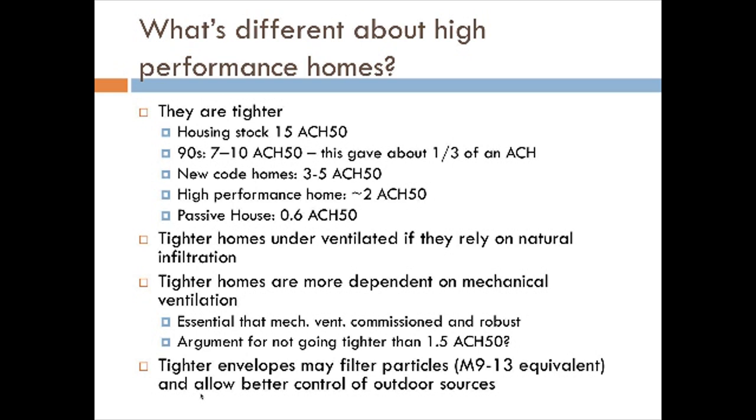It's possible that there's an argument for not going tighter than, say, 1.5 ACH50. Is it essential to get that last ACH50 out of the home? I'm not going to debate that today. It's just a topic to think about when we think about leakage of high-performance homes, that as you get tighter, you're even more dependent on that mechanical system. A passive house, for example, is going to be absolutely chronically underventilated with no mechanical system, whereas a new code home is not going to be such a problem. And that's important when we talk about what sort of systems you want to install in a house, because having a system that's incredibly robust and is unlikely to fail has a lot of value, although it's more important in a very, very tight house than in a typical house.